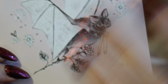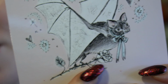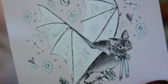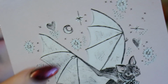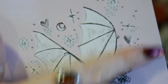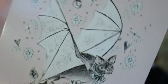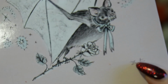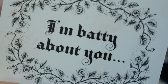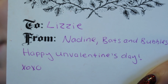It's got a very sketch kind of style to it, but it's so detailed. I love the fact that it's flying along with the rose. That is such a cute little element, and the little bow around its neck, and there's loads of little stars and things and a little moon. This completely reminds me of the style that I have around my tattoos, which obviously means that is a style which I really like. But yeah, he is so adorable, and there is the little signature of the illustrator there, and then this is how it looks on the back. It says, "I'm batty for you," with all these flowers, and then it has the writing underneath.